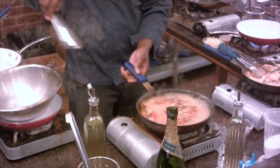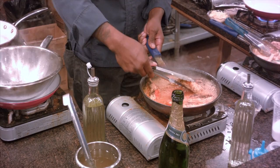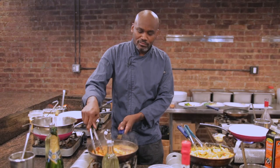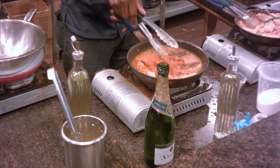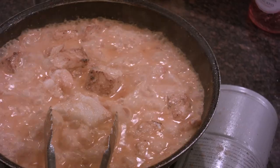Now we'll go back to the champagne chicken. As you may see, the sugar has caramelized the sauce. We got another 3 minutes to go.